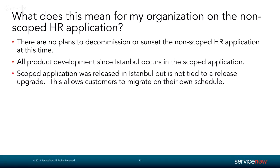So what does this mean for your organization on the non-scoped HR application? There are no plans to decommission or sunset the non-scoped HR application at this time. However, all product development since Istanbul has been occurring within the scoped application. So in order to take on new functionality and continue to mature your deployment of HR, it's still beneficial to start considering the migration to the scoped app.